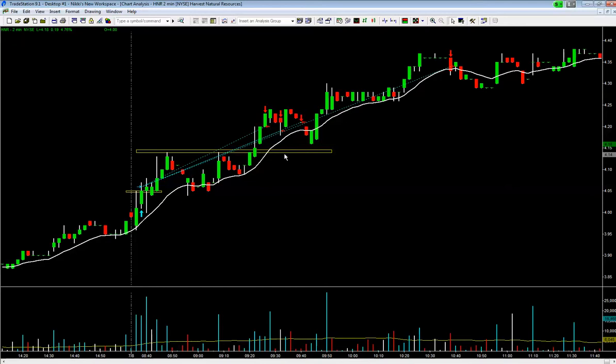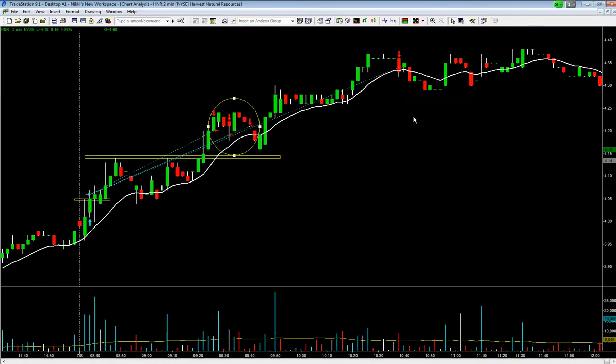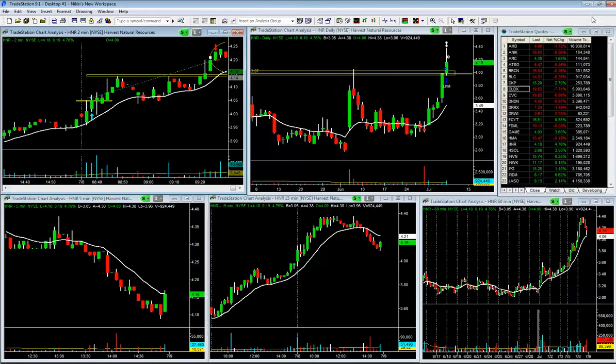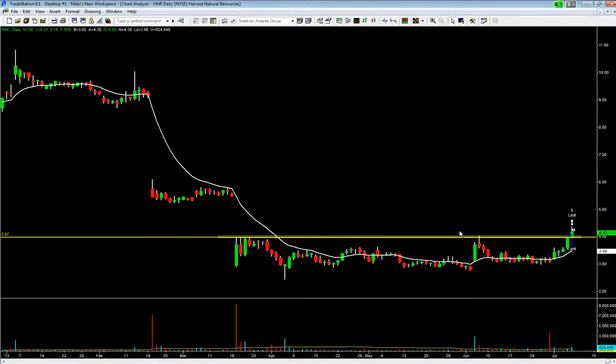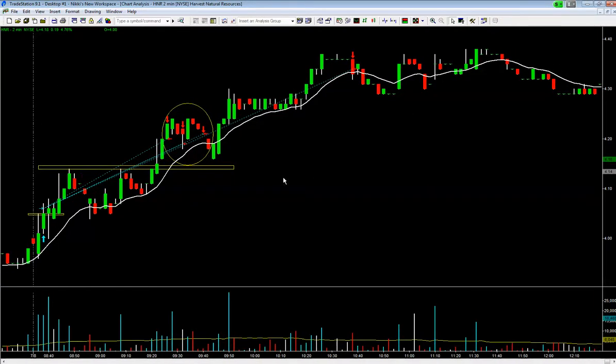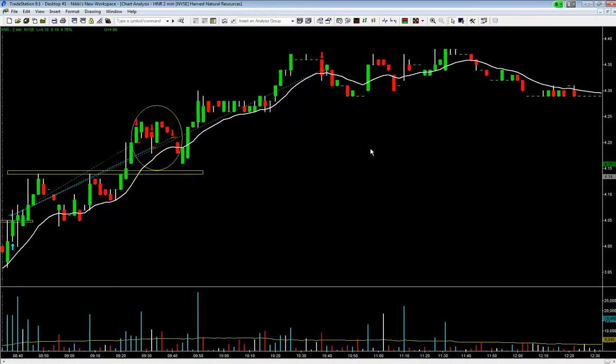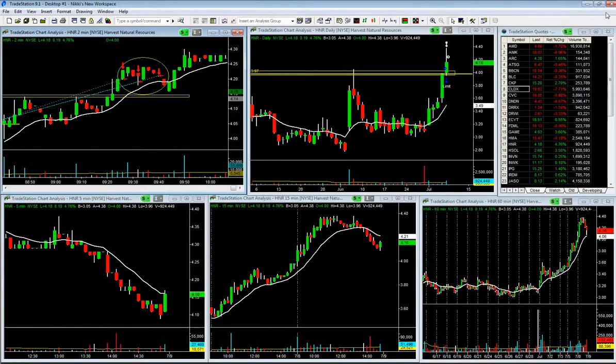I did a lot of scaling out around this area in the 420s. I wanted to let it run, but I wasn't 100% sure. When you go into these big gaps like this on the daily chart, you don't know how long it's going to go or if it's going to be a true breakout. So I was unsure about what area I was anticipating. I scaled some out around the 420s, and then I decided to hold the last quarter of my position. I got out at 34 was my actual exit, and the high of the day was 38. So I did pretty good, at least holding part of my position near the high of the day.